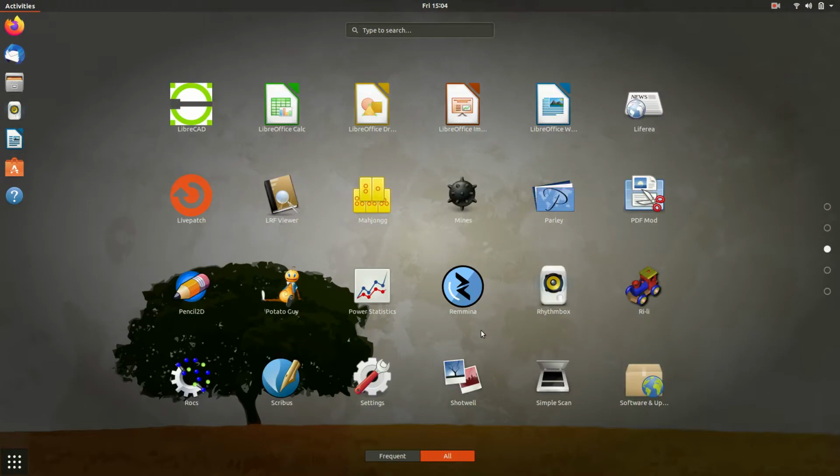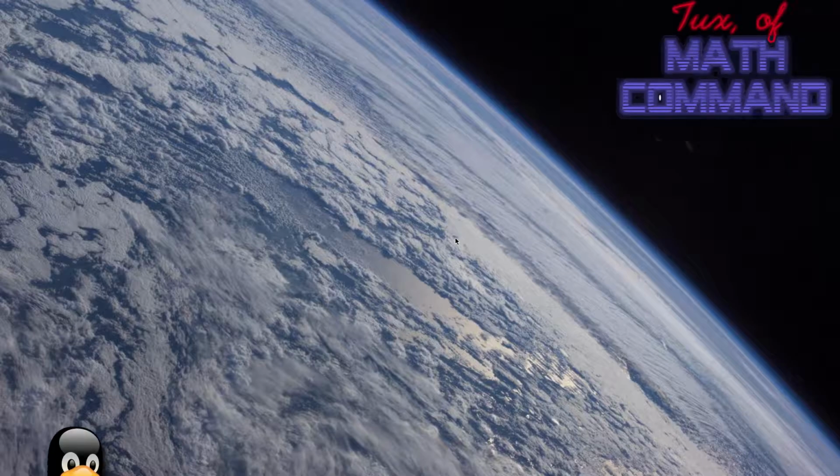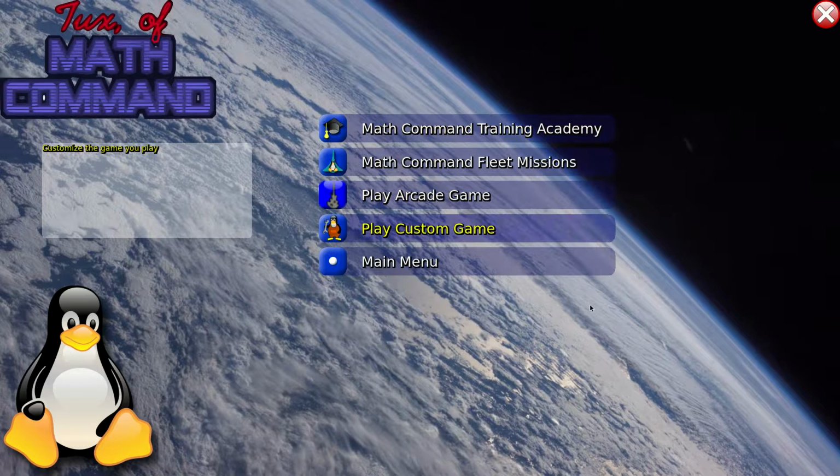Let's keep going. Like I said, it's got the coding apps. It's got paint, typing games, all kind of different software. It's got a math program, a math game, which I think this one's kind of neat, where you can choose fractions. You can do all kind of stuff. You can play against other people.